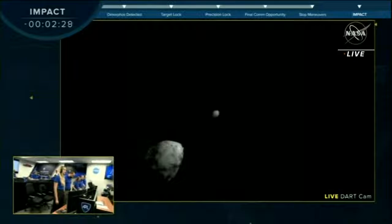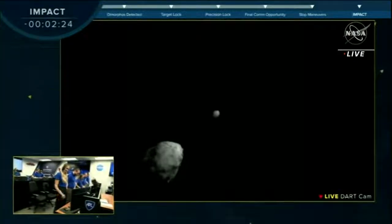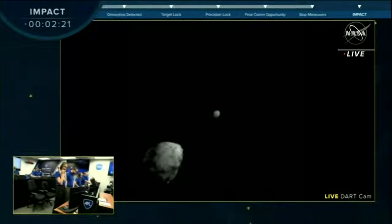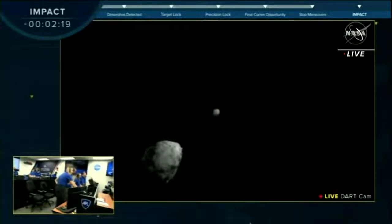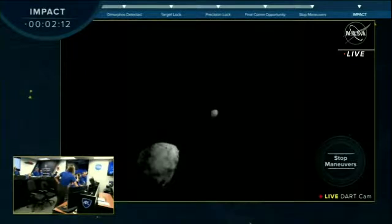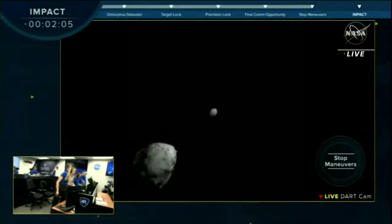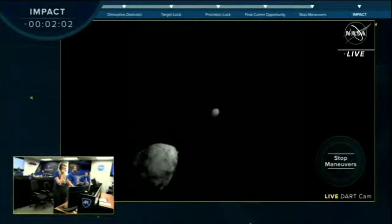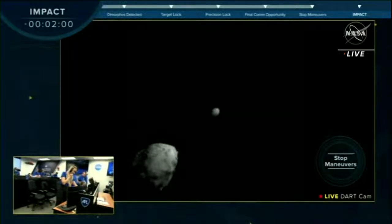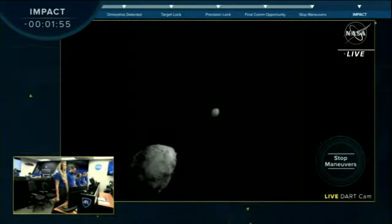This is so cool. Lori, we hit another major milestone. We are now 2.5 minutes from impact, and SmartNav has stopped maneuvering the spacecraft. Dart is now coasting toward Dimorphos, and we hope into the history books. Absolutely. This will be, I'm sure you've heard it many times tonight, humanity's first ever attempt at trying to move another celestial body, and also our first attempt ever to execute a mission with the sole purpose of planetary defense. So what an exciting time.